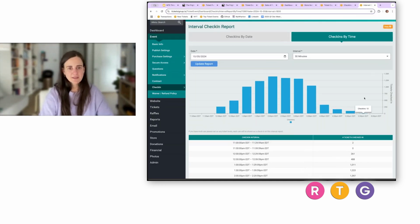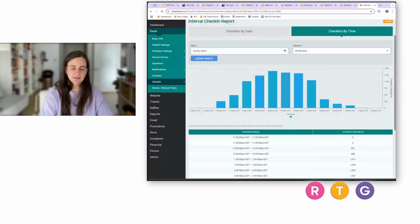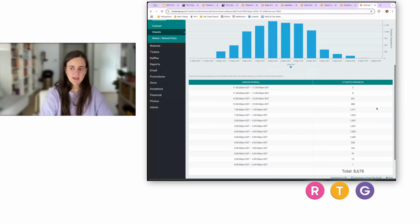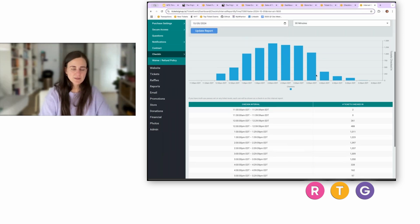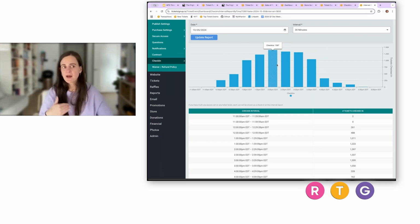This is just another way to look at your check-in data. This is an interval report, and it's just accumulating a count of how many check-ins occurred in different interval periods. So this one's just set to 30 minutes, and you can see how many tickets were scanned and checked in. This is also exportable data, and this just gives you a nice little graph that you can hover over. This is really valuable for haunts because you're able to understand what your peak times are, so you can really base your staffing decisions off of how many people are actually coming into your haunt at a specific time.